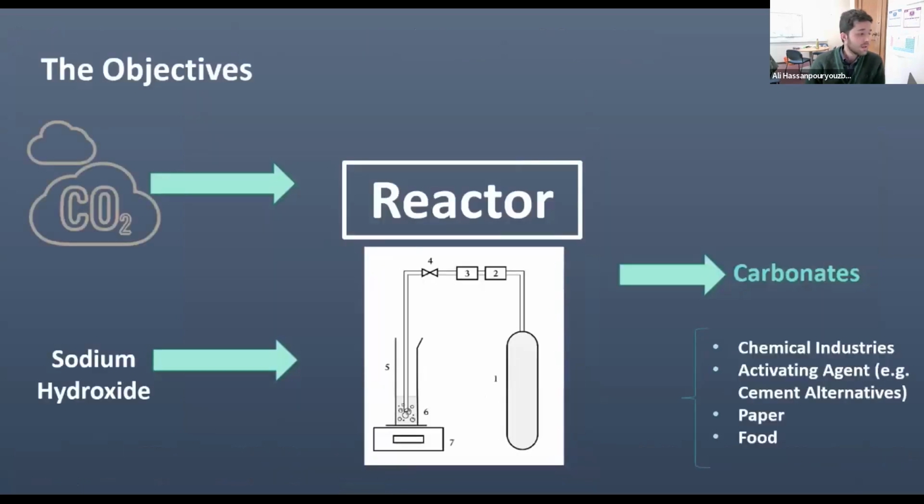So in this research, we had a very simple objective, but it worked surprisingly well. We get the CO2 and we also get sodium hydroxide. We have a reactor. We inject CO2 with different solutions of sodium hydroxide, then let it react, and it forms bicarbonates and sodium hydrogen carbonates that are used in chemical industries.